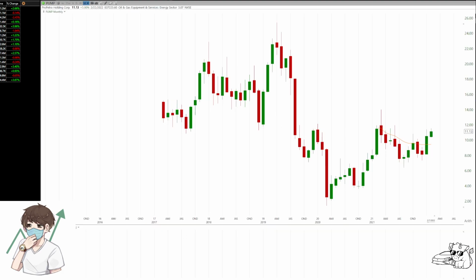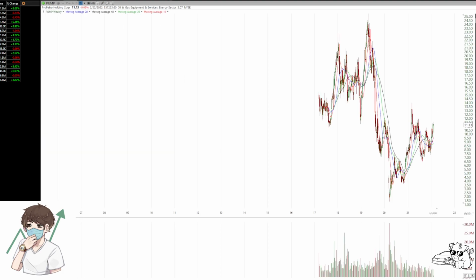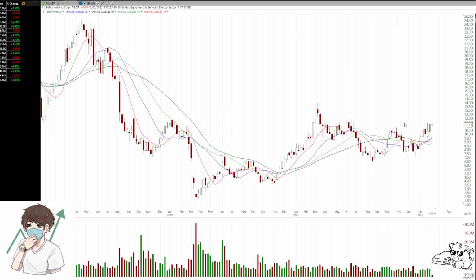And another stock I found is Pump, PUMP. Pretty funny name. Let's do some quick technical analysis on the weekly chart.